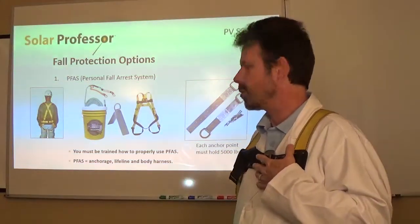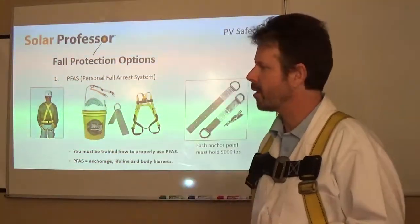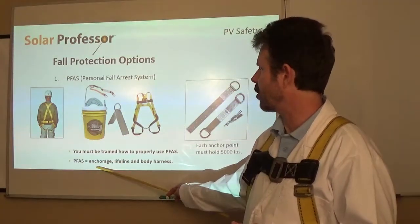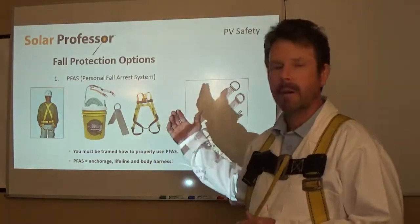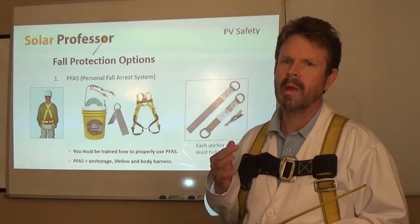very similar to what I am wearing, and this is the full body harness, and what it does is it wraps around the back. There's a D-ring on there, and of course that's going to attach to a lifeline, which attaches to an anchor. Here's a common system that you can buy. Most hardware stores are going to have something. There's really no excuse not to have a harness.